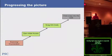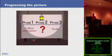So in this scenario, what we're thinking about is we've already done our scanning and enumeration. We gained some initial access to the network already. We found an unprivileged user, and we found some DA creds like Josh was alluding to. So now we have domain administrator access to our network. The question becomes, what's the next step? How do we move from this low security place to the high security place?